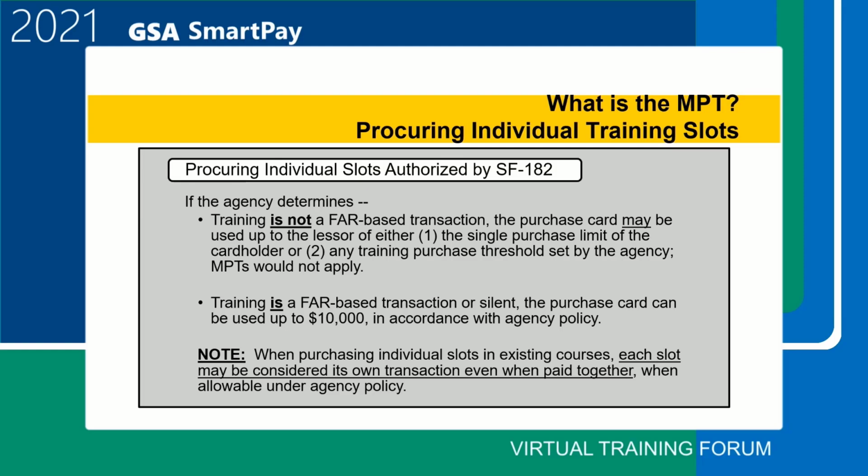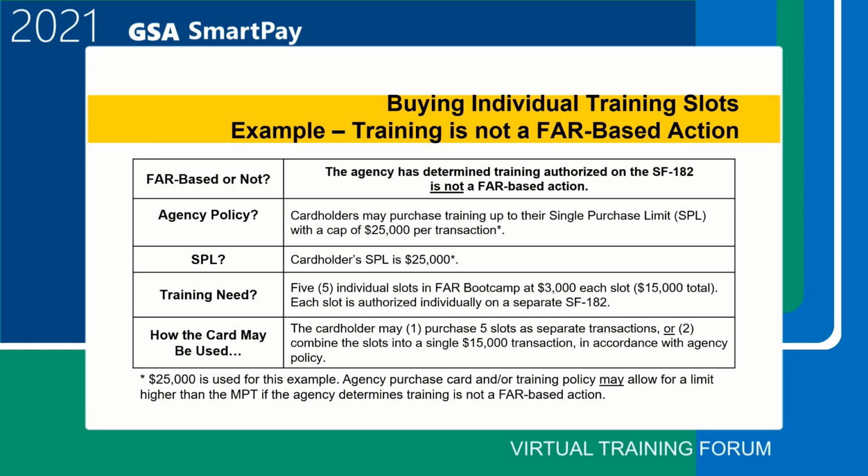Whether purchased separately or grouped, slots for individual training can come up as a flag in purchase card audits and appear to be split purchases, especially when purchased on the same day or with the same vendor. When you're buying individual training slots in existing courses, each slot is purchased and considered its own transaction, even when it's paid together. The purchase card can be used up to the cardholder's single purchase limit in accordance with agency guidelines. Let's look at two examples for purchasing individual slots.